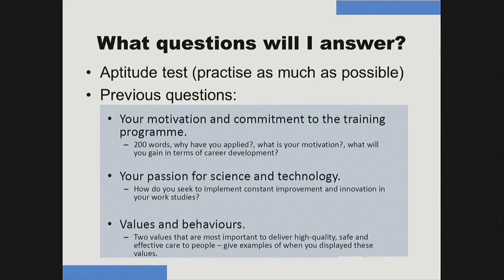So values and behaviours. Hands up if you've read the NHS Constitution. Nowhere near as many people that's been on the National School website. You need to read it. Ultimately, everything that we're doing as a scientist, even if you don't see a patient as part of your job, there's a patient there at the end of the day. So read the NHS Constitution, why it's important, why the patient is important.